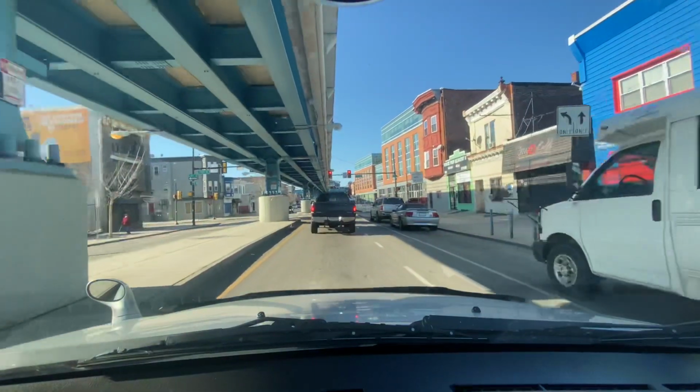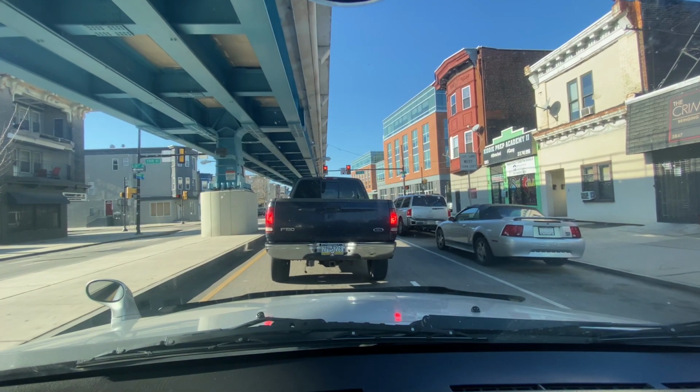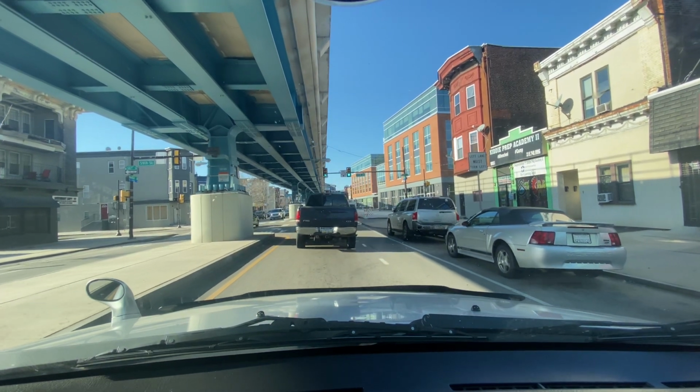Kitty Prep Academy on my right-hand side. Buttons and Bows Child Care Center on my right-hand side. The Crimson Cafe, bringing the family back to the table. Kitty Prep Academy 2 on my right-hand side. Wow, I'm noticing a pattern. There are many, many child care centers under this avenue, located in regular row home style buildings. Right here, I'm looking at three separate child care centers, like next door to each other.